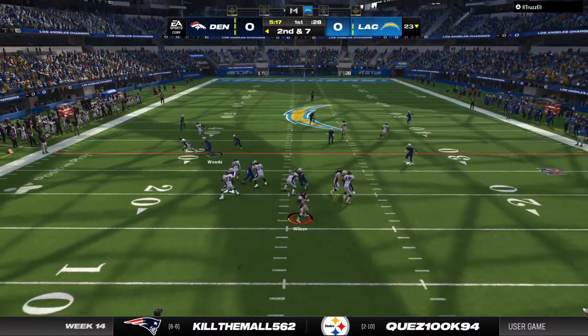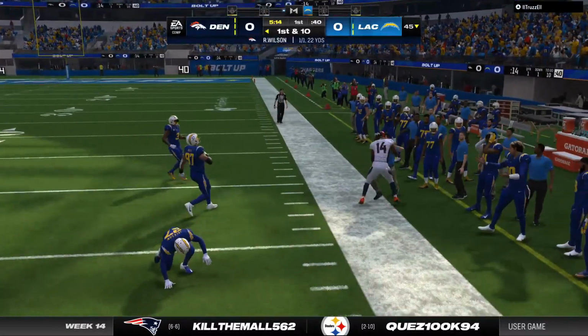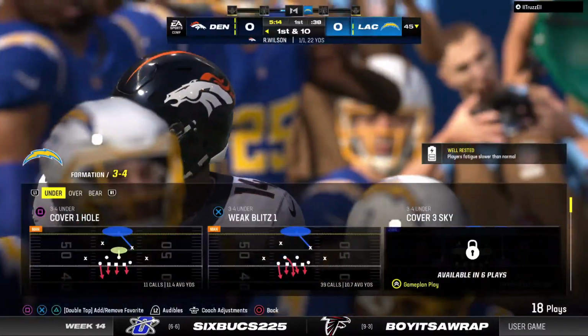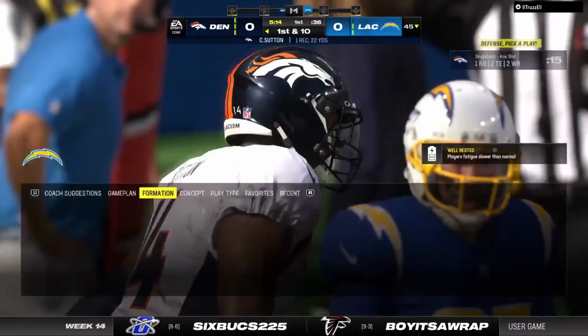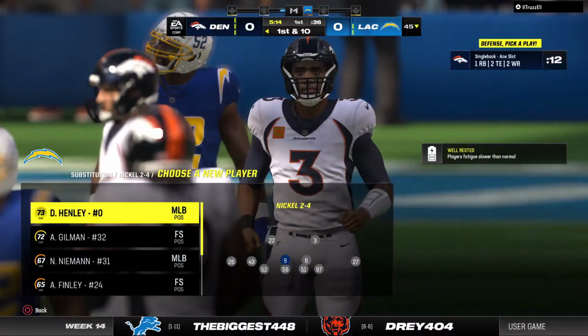Wilson. Man open. He's got it, complete to Courtland Sutton. And he's going to be out up around the 45-yard line. 22 yards there, a 1st down.